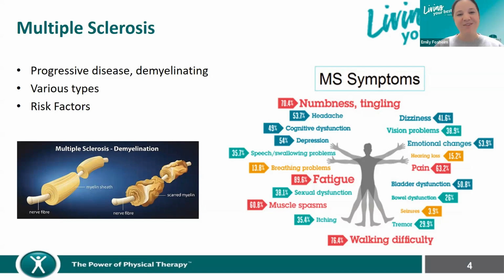And then those same risk factors we talked about with stroke, smoking, and obesity, they stand here too. We know that those are things that have a negative impact on our nervous system and make it more vulnerable to any type of disease.